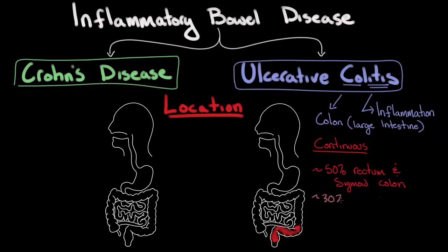It's called the sigmoid because it kind of looks like an S. Then about 30% of people with ulcerative colitis will have what's called subtotal colitis. This means that the inflammation extends beyond the rectum and the sigmoid colon back into the descending and maybe into the transverse colon, but not the entire colon. It's subtotal, or less than total, less than all of the colon. And the last 20% of people will have total colitis, meaning that the inflammation is going to extend all the way back through their entire colon. So it's going to include the ascending, the transverse, the descending, the sigmoid, and the rectum. So they have total inflammation.